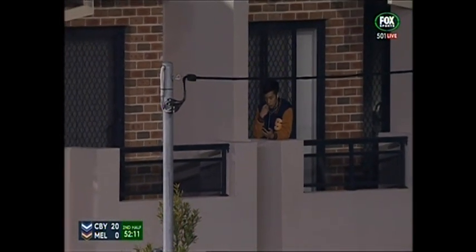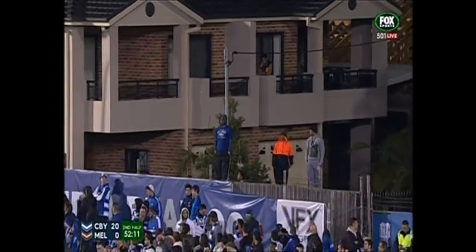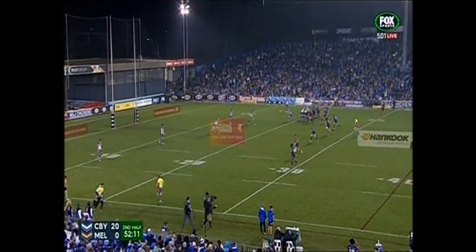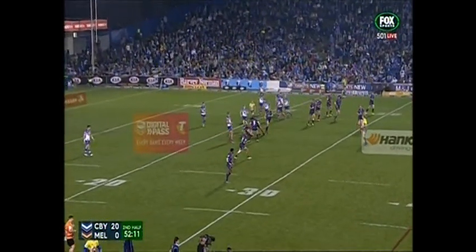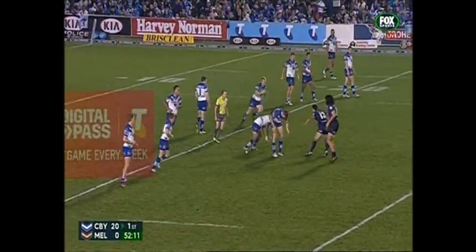And of course, if you can't see over the fence, you can watch it live on Foxtel Go on your mobile phone as well. It's a tremendous way to keep abreast of the action if you're not out at the ground and you're out somewhere in front of a TV. It's brilliant. Watch it anyway.